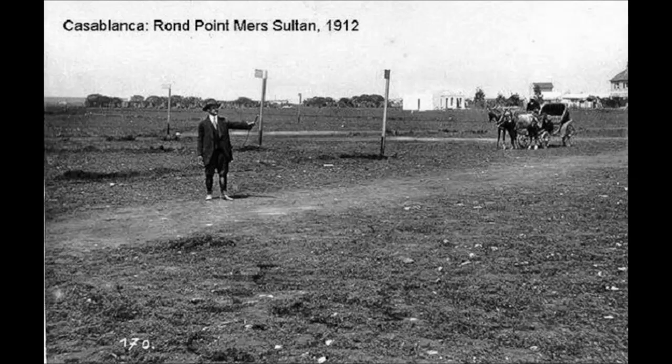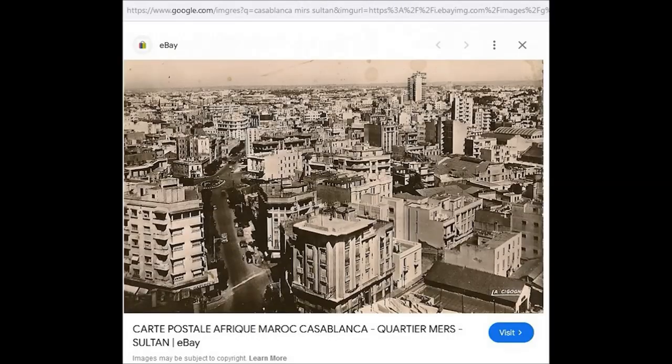Today, if you go to Casablanca and take a picture of Mir Sultan's downtown, what do you see there today? I think this is a photograph from the 1960s or 70s or 80s. What does it look like today, this same place? Quartier Mir Sultan. Quartier means the place. Mir Sultan, the center, downtown Casablanca. What do you see as the difference today? I see buildings and apartments and sprawling infrastructure.